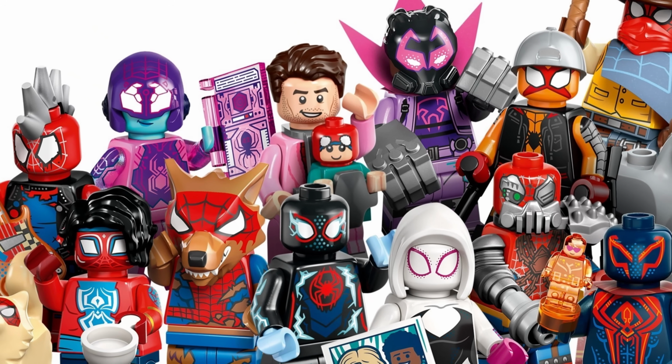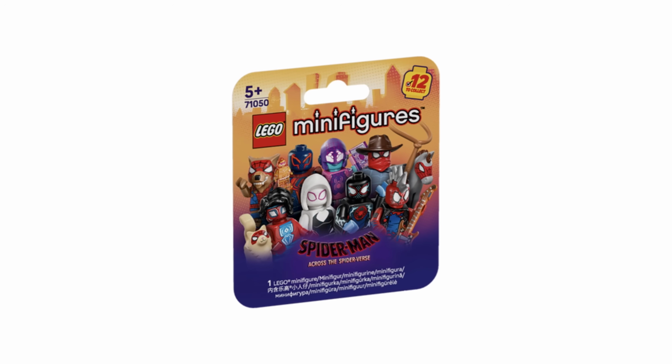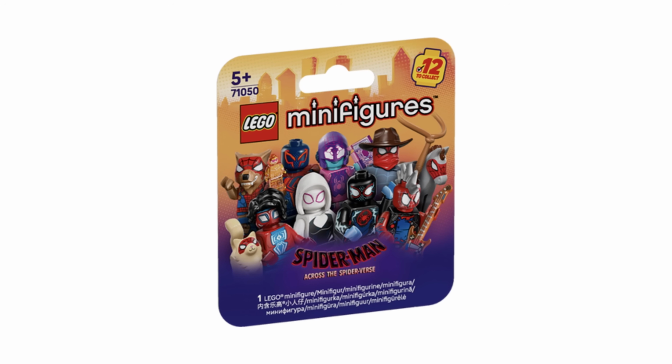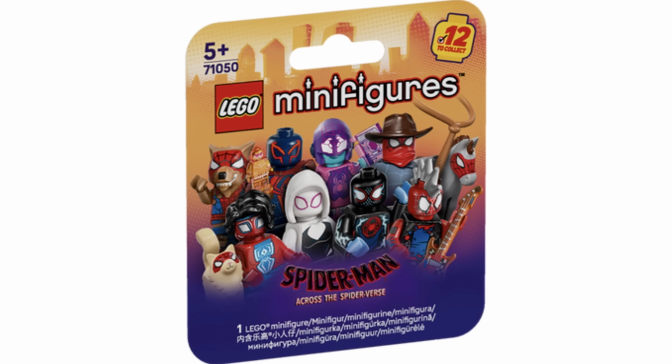In the second spot we have a set, but not a typical set, a set of 12 figures. This is the LEGO Spiderverse minifigure series releasing on September 1st, or the day after tomorrow when this video is uploaded, except here in Australia we won't be getting them until October 1st because LEGO hates us.